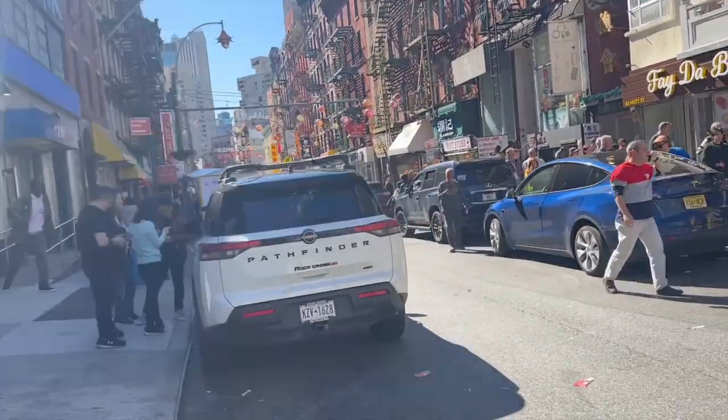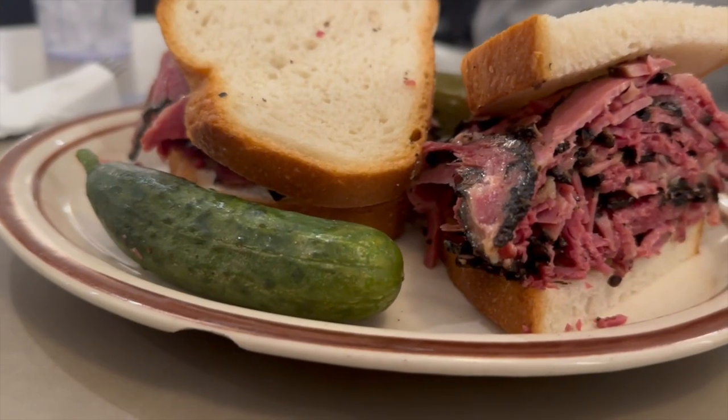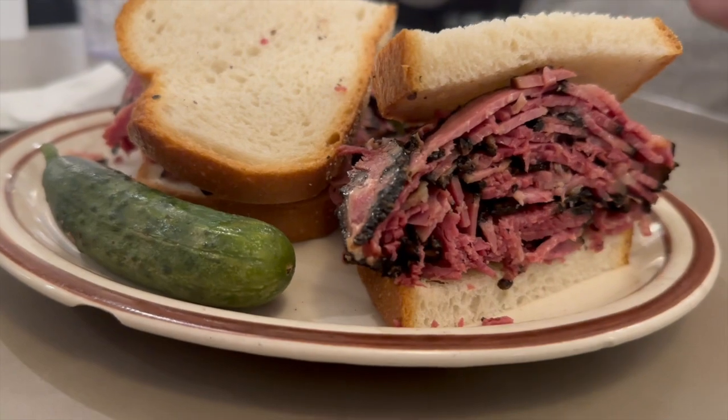But we wandered around Chinatown a little bit more before we headed back uptown to 72nd Avenue, or 72nd Street, I believe it was. Took the subway and got ourselves an amazing pastrami sandwich and pastrami queen.